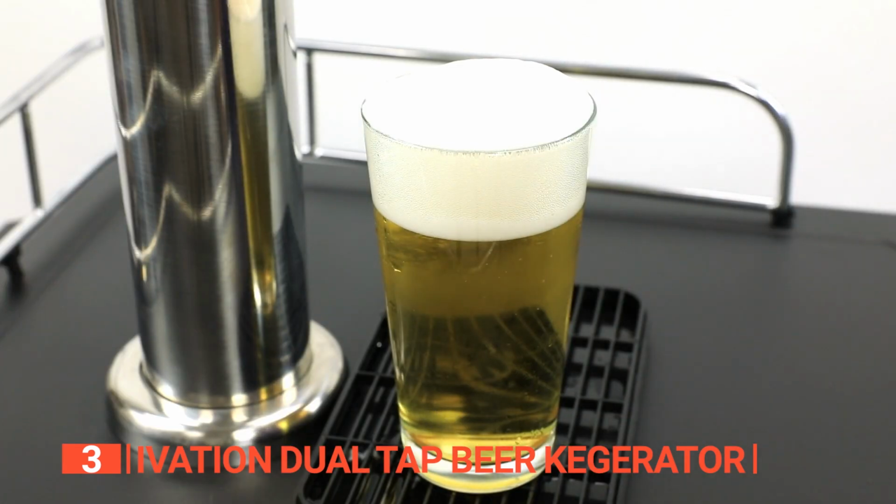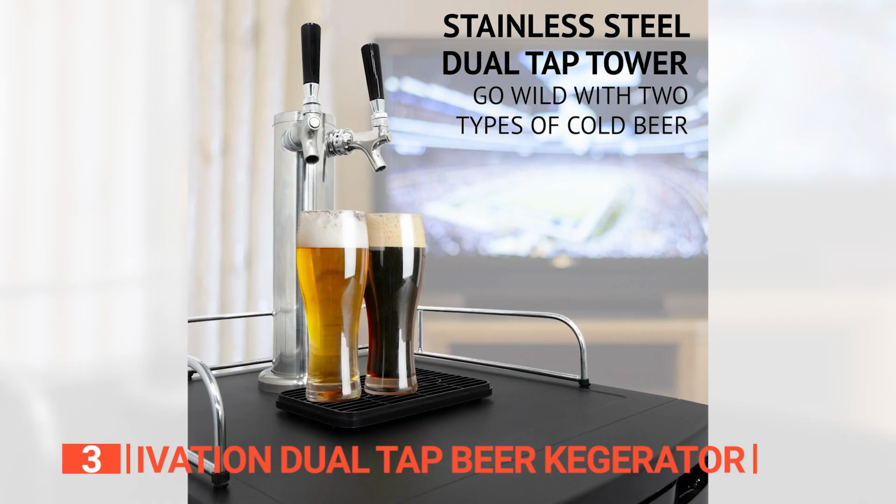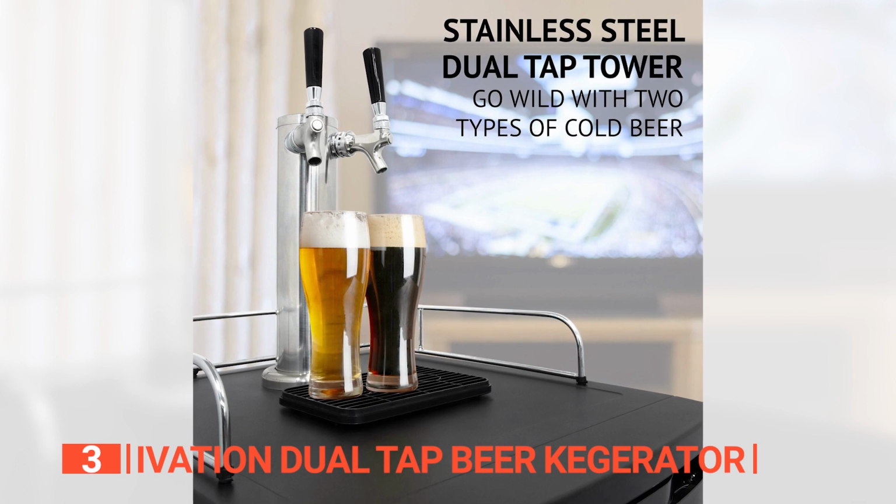The Ivation dual tap beer Kegerator is ideal for beer enthusiasts. It's designed to transform your home bar into a brewery quality draft beer system.